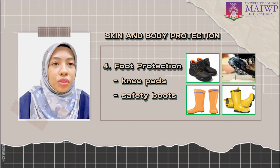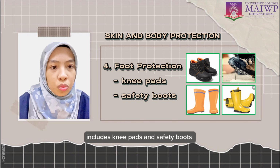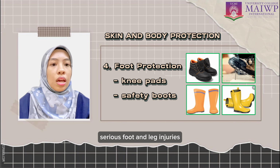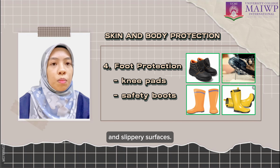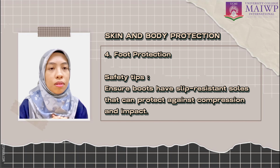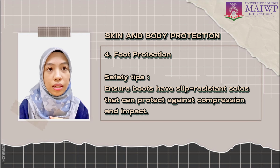Number 4 is foot protection. Foot protection includes knee pads and safety boots and should be used for tasks that can cause serious foot and leg injuries from falling or rolling objects, hot substances, electrical hazards, and slippery surfaces. For the safety tips, ensure boots have slip resistance and soles that can protect against compression and impact.